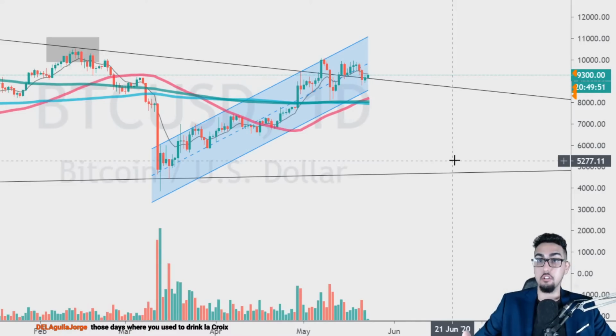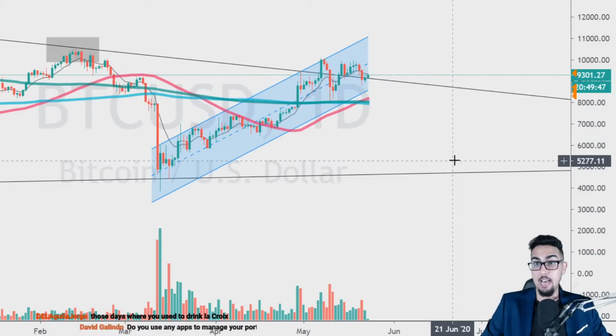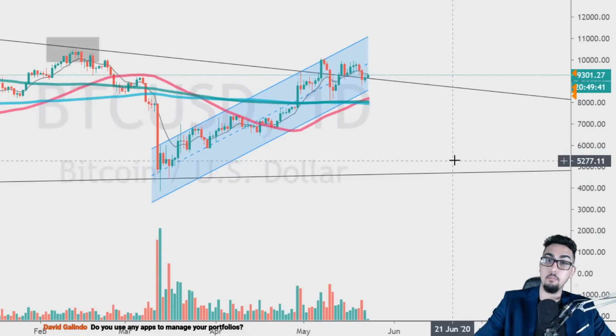For example, if gold goes up but major indices are down, I might take some of the capital to reorganize it, taking a bit of the gold off the table and putting it into a major index if we see those fluctuations, those ups and downs. But that's the long-term side of things.